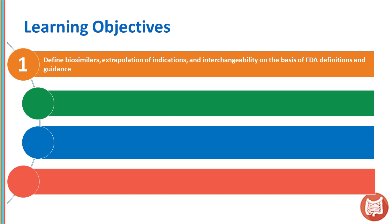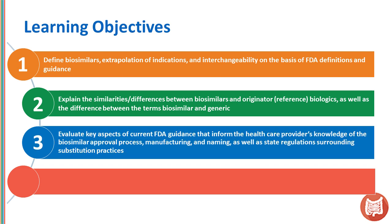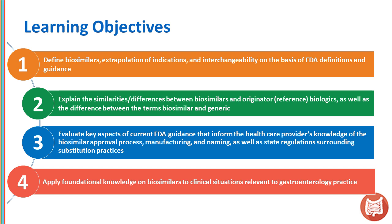The learning objectives for today's discussion include defining biosimilars, extrapolation of indications, and interchangeability on the basis of FDA definitions and guidance; explaining the similarities and differences between biosimilars and originator or reference biologics, as well as the difference between the terms biosimilar and generic; evaluating key aspects of current FDA guidance that inform the healthcare provider's knowledge of the biosimilar approval process, manufacturing, and naming, as well as state regulations surrounding substitution practices; and applying foundational knowledge on biosimilars to clinical situations relevant to our GI practices.